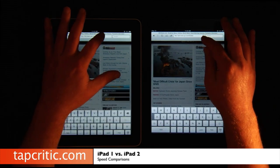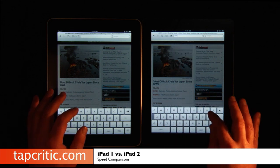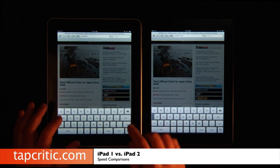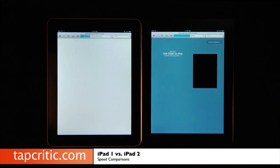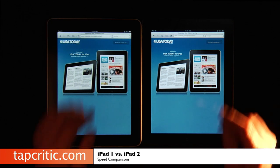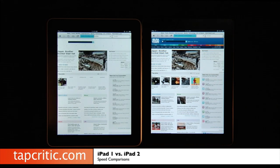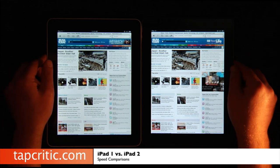Let's try USA Today, just one last little test. And I know there's an app for that too, but here we go. Okay, so let's continue directly to the website. Yeah, it's already loaded. This is still loading. So iPad 2, pretty awesome.